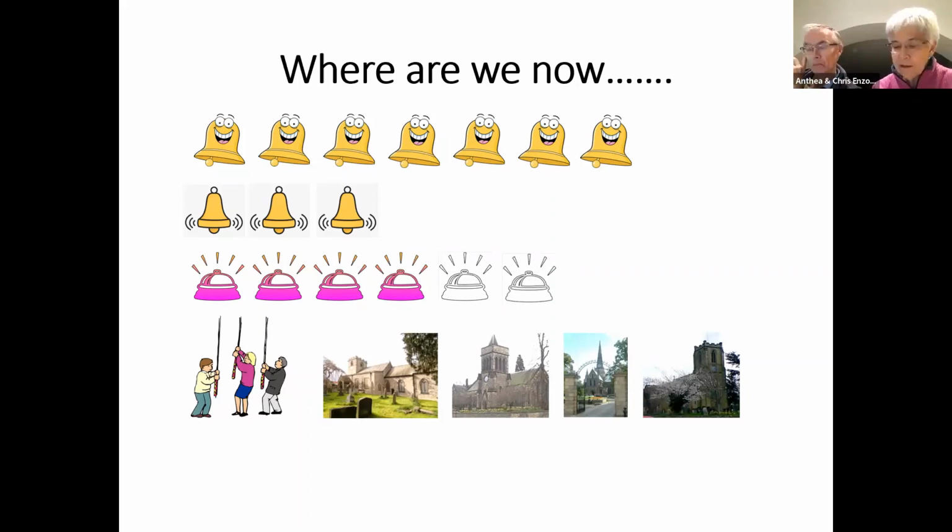And most important of all, I feel, is that the bells in all the towers are now run regularly on Sunday morning, apart from St John's, where sadly the bells are out of action, and it does look as if the church is going to be closed. So we're just keeping an eye on the situation there.